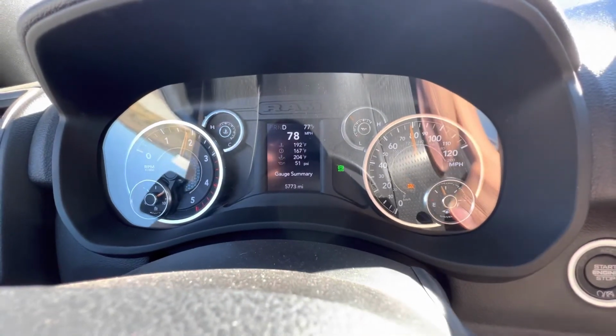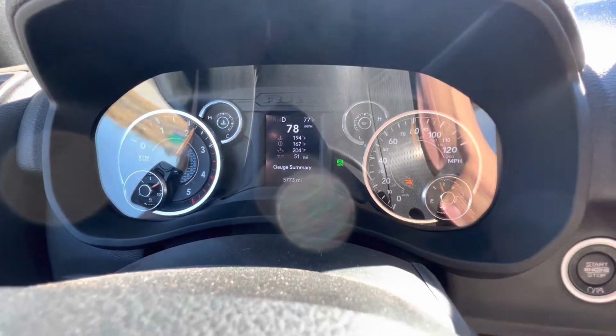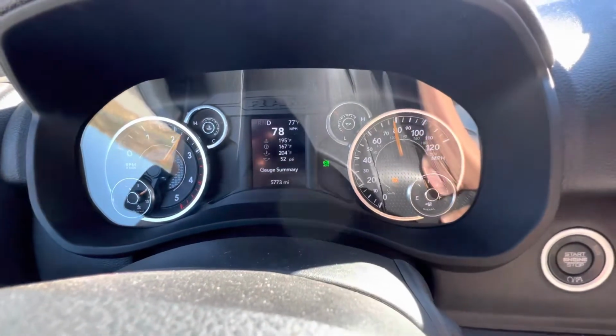Staying nice and cool. That is something else that I really like about the high output motor. Seems like it stays cool a lot better. There's that gear down.